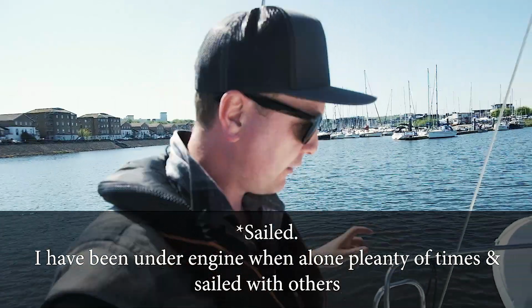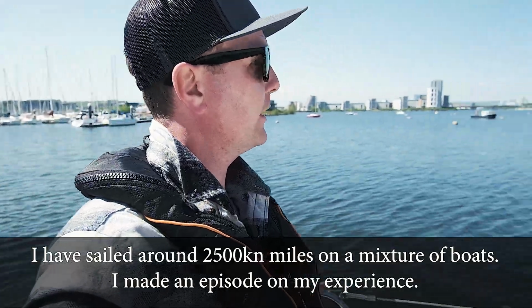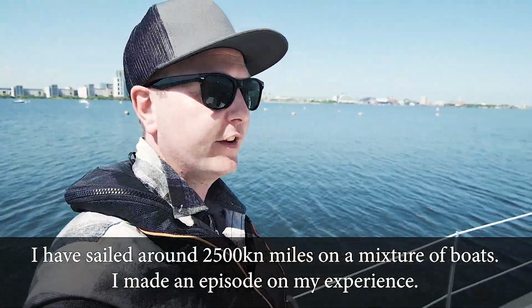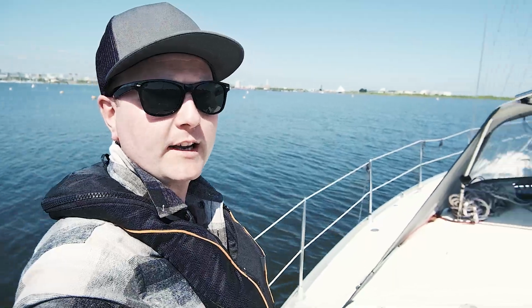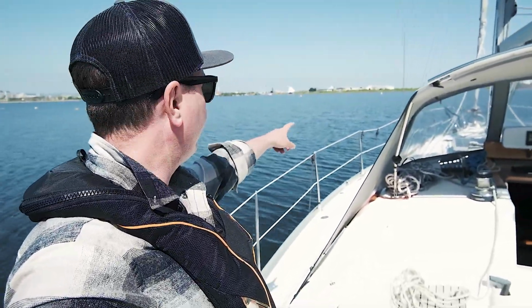This is actually the second time I've ever single-handed the boat myself, so I'm just doing jib only. I just need to tidy up the lines. There's no one else around the bay at the moment, which is perfect because for normal people it's a work day. For me, I still haven't managed to find any work, but let's get the lines off and let's go.